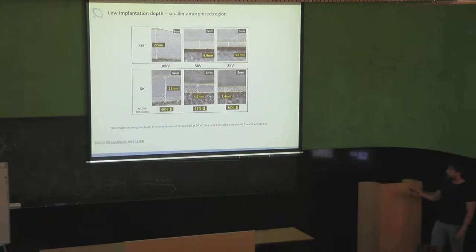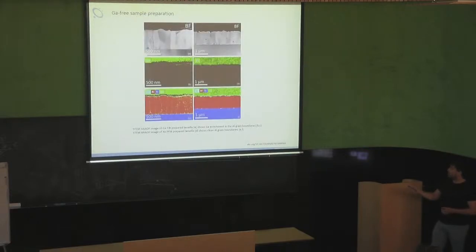And this is very critical for transmission electron microscopy, because this amorphized region significantly changes the contrast in transmission electron microscopy. So what else? Gallium-free sample preparation.